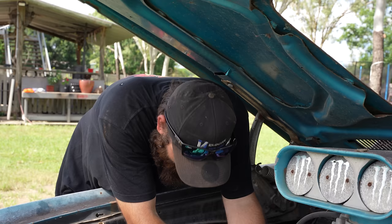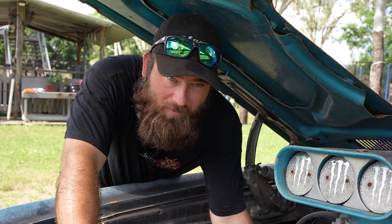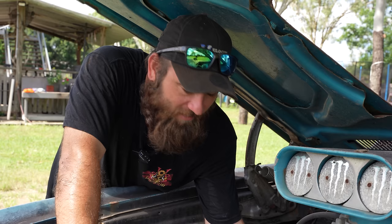But like I said, if it was like a shitbox, you wouldn't care. I wouldn't care. But because this is like a pretty cool race car in a sense, there's a lot less room for error.